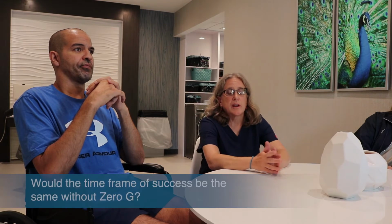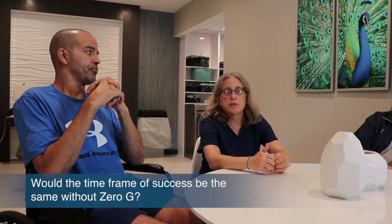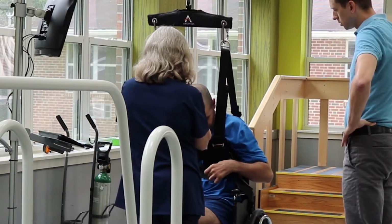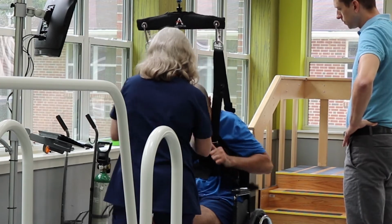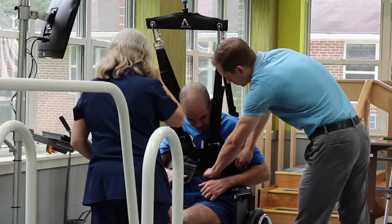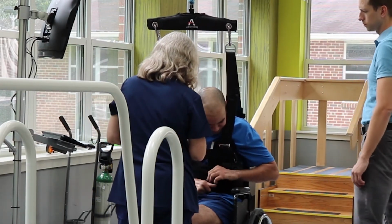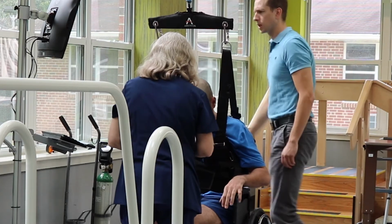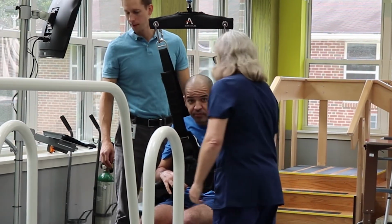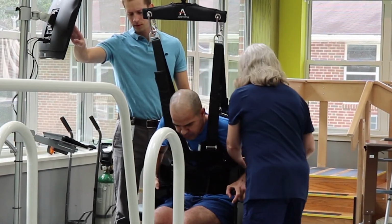Actually, even going back before we went to the walker, we used the ZeroG to improve transfers going from sit to stand. It was max assist for transfers of 2 to 3 people when we first started working with Charles, using the ZeroG body weight support. If I remember correctly, we were up to 50% body weight support for his initial transfer training, and gradually decreased the body weight support to the point where we were transferring him with 1 to 2 people out of the chair.